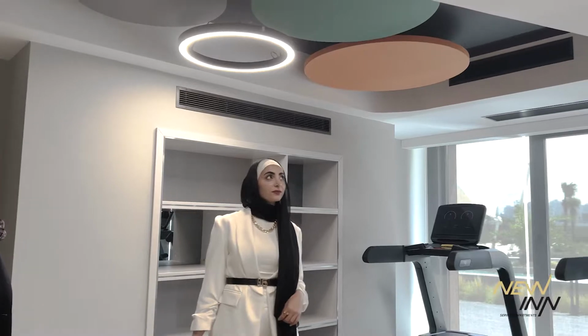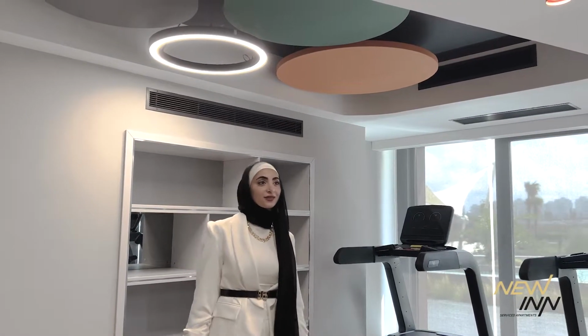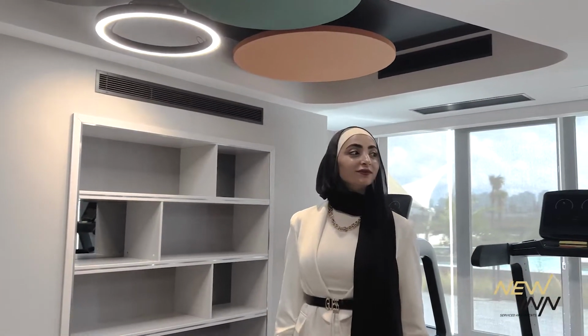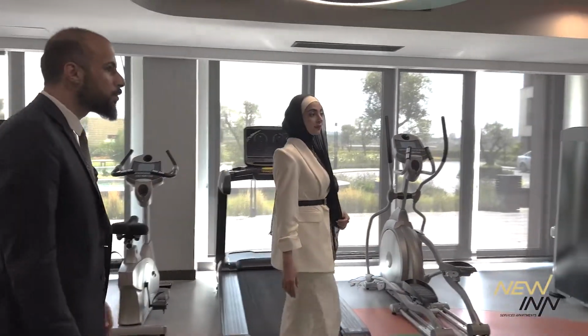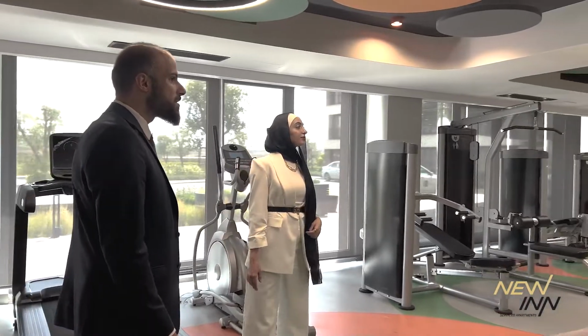This is our gym facilities, fully equipped with all of the modern equipment available, and a relaxation area as well. Very modern, very contemporary. This is for private classes, so Pilates, yoga, private classes as well.